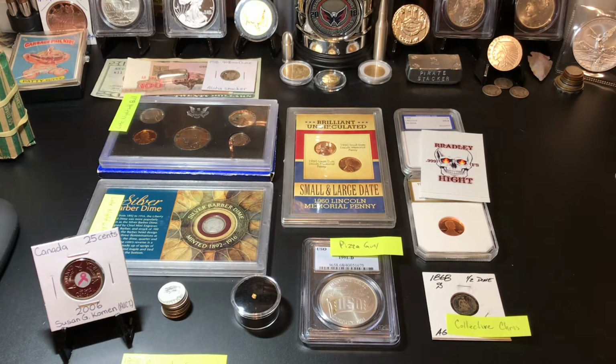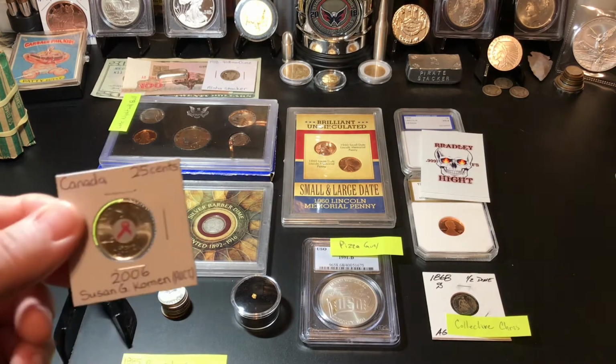Some of you might know that my grandmother passed away from lung cancer recently. So I'm definitely all about helping anything that has to do with fighting cancer, because it takes really good people from us, and breast cancer is a bad one. I'm definitely proud to have been able to help out, and I just want to show you what I picked up.